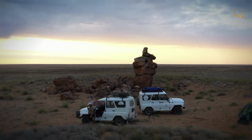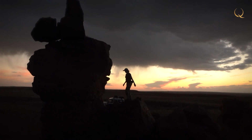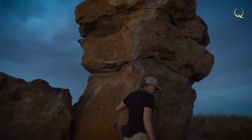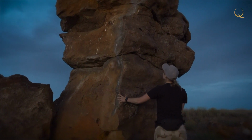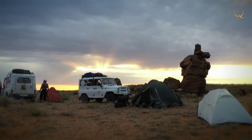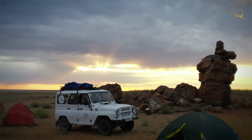We will spend the night near the natural landmark called the meteorite. The lone stone in the middle of the plateau does seem like an alien object, but most certainly it's a residual outcrop. Once there were high mountains around, time had destroyed more fragile rocks, but this stone has remained as a monument to bygone eras.